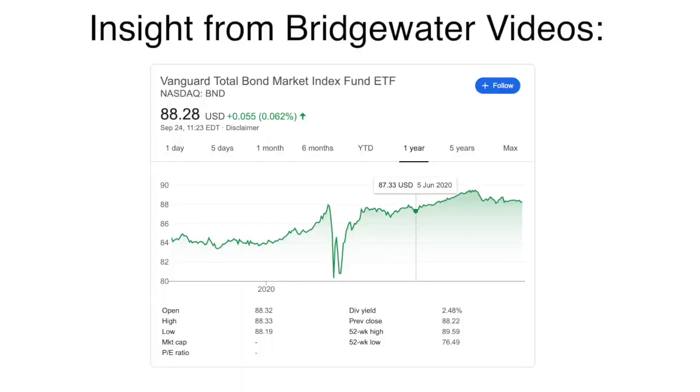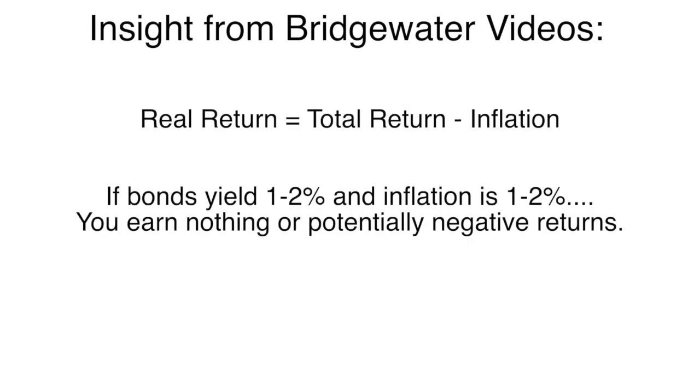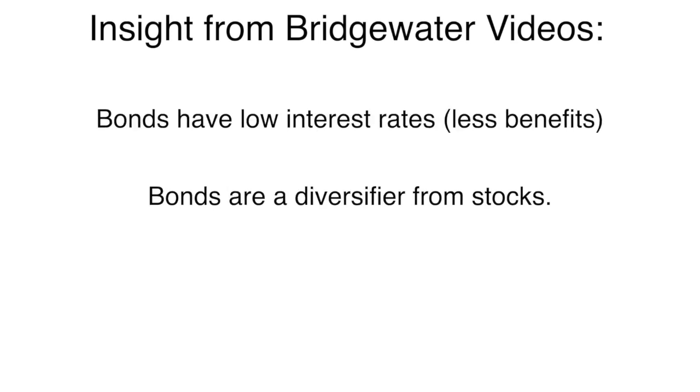They say that currently today, bonds offer very low interest rates and they have less advantages than they've had in the past. And today, with potential inflation in the future and very low interest rates, you'll actually be losing money and having negative real returns by investing in normal bonds that yield less than 1% when inflation could potentially be above 1%, meaning that your returns after inflation are really negative. The only real benefit of bonds now is that it is a diversifier for stocks, meaning that if stocks go down, bonds potentially keep their value or go up.